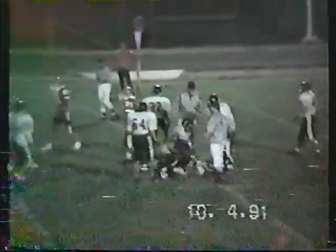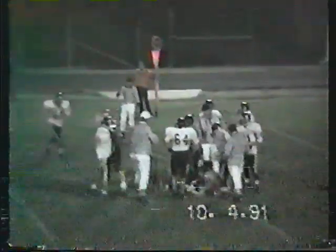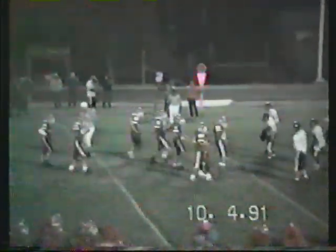10 forward, Eagle. Drop more than the ball carrier. Gonna pick up about 7 yards on that play. Down to the Monty. The Eagles for a first down.